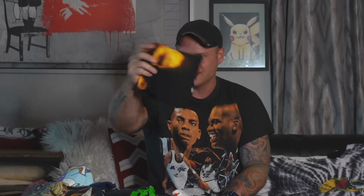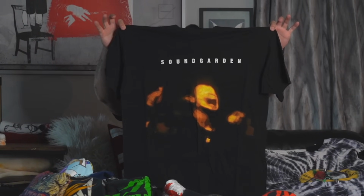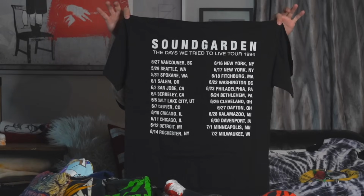I wanted to save this one till last, but I'm sure a lot of you know just by the folded shirt what that is. Let me open it up quick. This is probably going to be the most valuable shirt in here, as long as it's a good size and good condition. And yes, it is. Soundgarden, 1994, front and back.